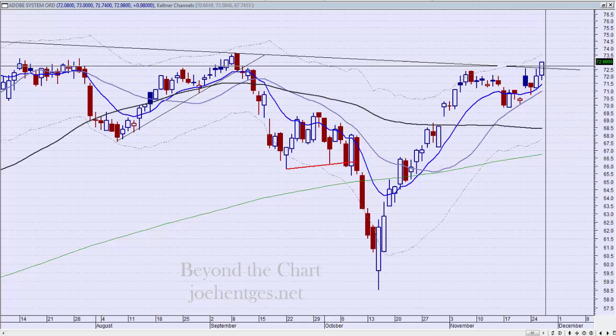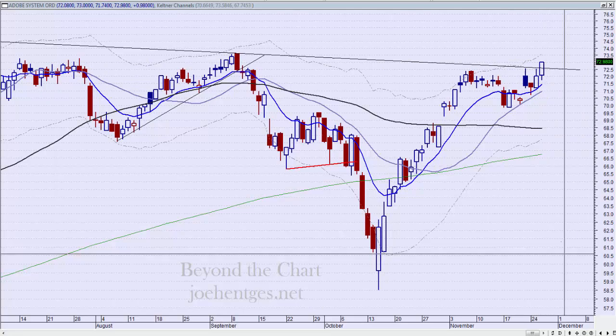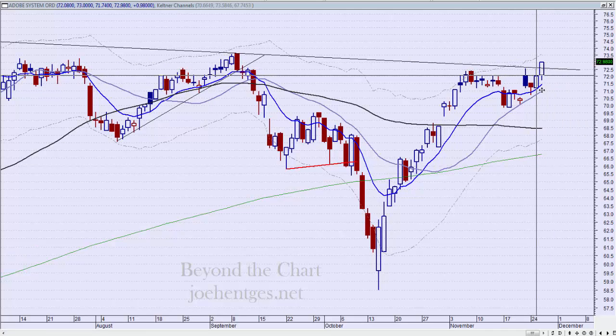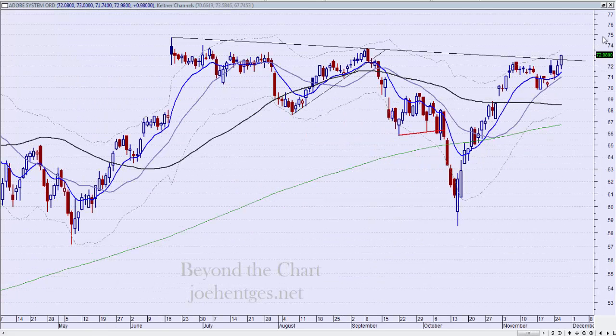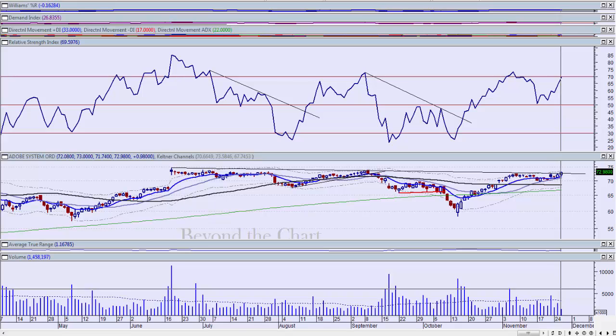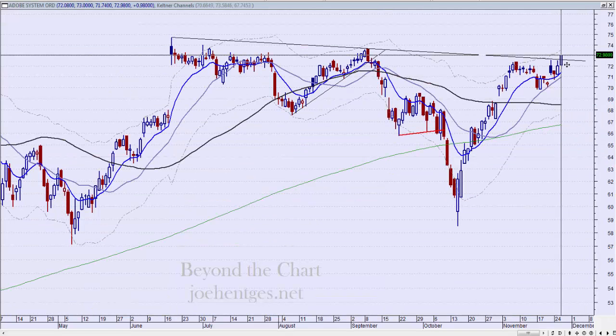And so now I'm thinking this could be breaking out, and it's broken above this high here, the 2-day high, very nicely. Closed right near the high, which I like to see. Now the one thing that's bothering me is there wasn't a whole lot of volume today. I mean, look how low that volume was. So that bothers me a little bit, but we'll see.